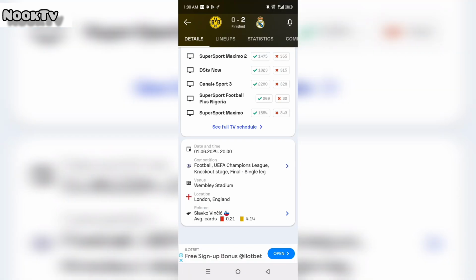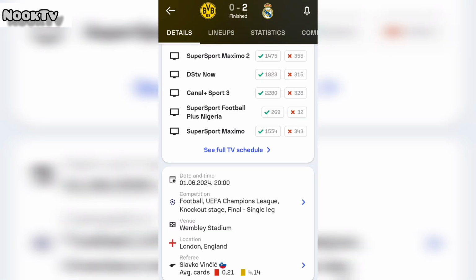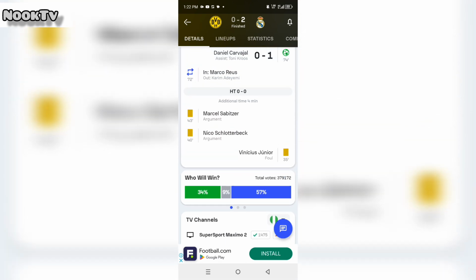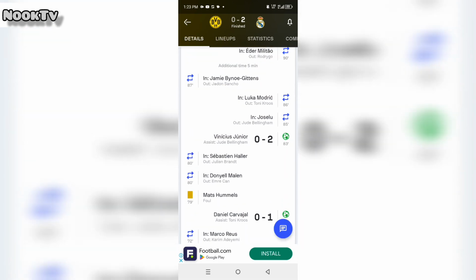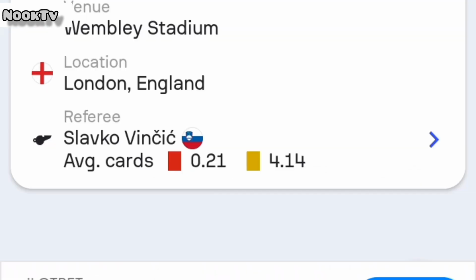The next feature is the match info section, with a focus on the referee, for those who love to bet on cards. One thing about the average card stat is that it rarely misses, especially the average yellow card stats. For example, in a game between Dortmund and Madrid, the referee's average yellow card rating was 4.14, and if I look up here to see how many yellow cards were given in this match, it's exactly 4. In other games, it could be more or less, depending on the nature of the two teams involved, but this info will definitely be helpful. So start taking referee stats seriously.